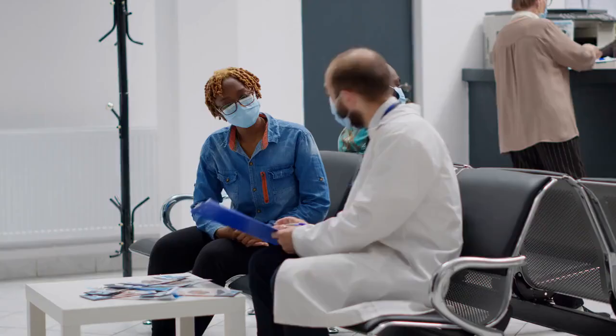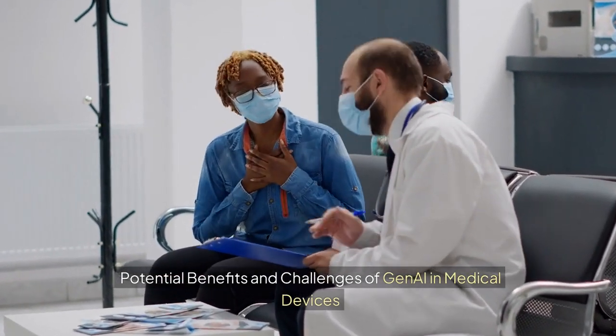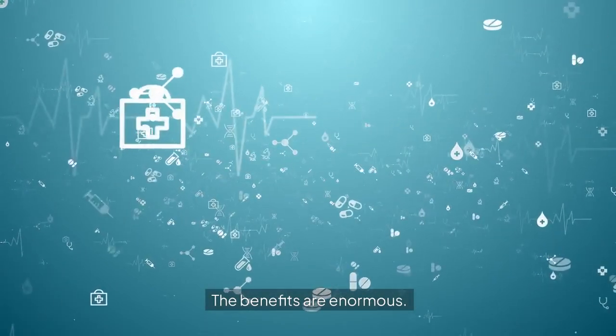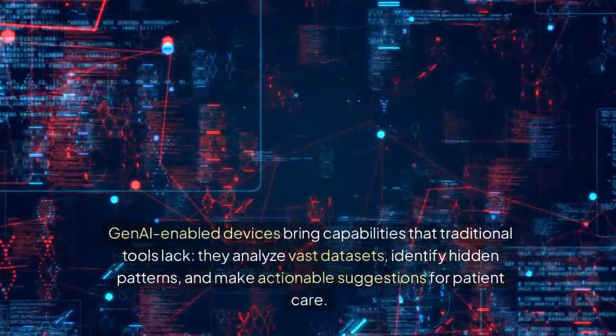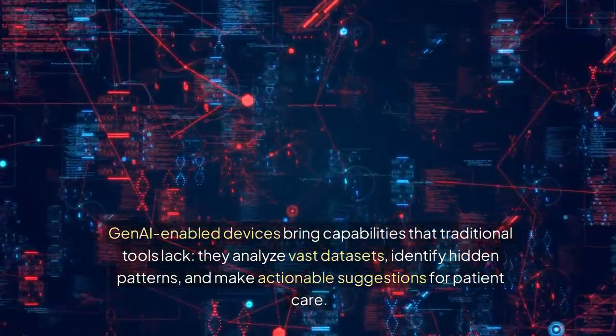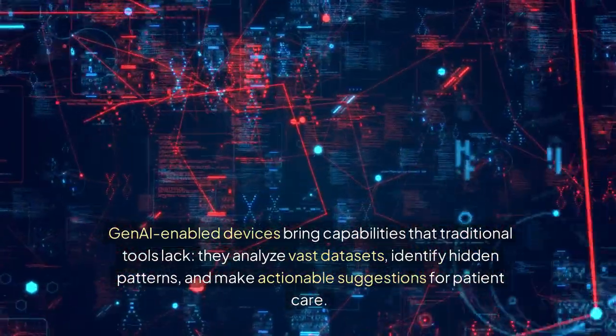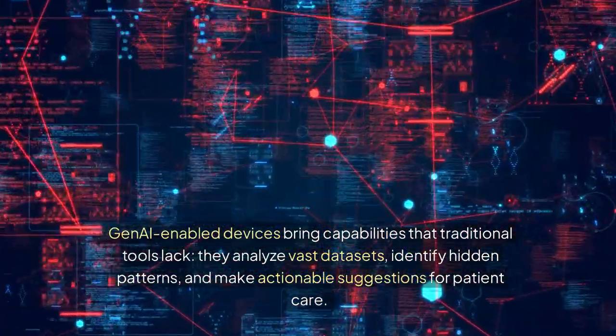2. Potential benefits and challenges of GenAI in medical devices. The benefits are enormous. GenAI-enabled devices bring capabilities that traditional tools lack. They analyze vast datasets, identify hidden patterns, and make actionable suggestions for patient care.